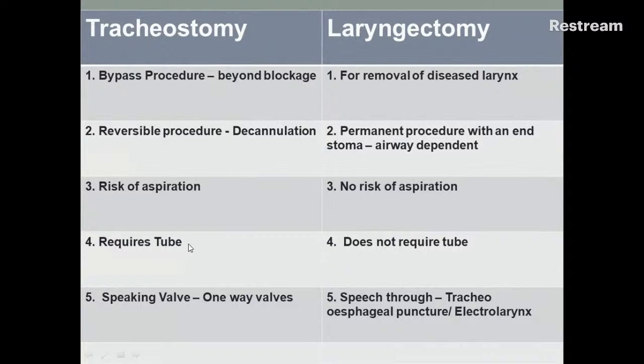Tracheostomy always requires a tube that would need to remain in the opening, the tracheostomy opening, to keep it patent. Whereas in laryngectomy, that's not the case. So you can live a life without having a tube in the laryngectomy stoma. Again, it's helpful to know these differences when you're called up to see a patient with difficulty in breathing. So having a look in the first instance, you can make a plan accordingly.